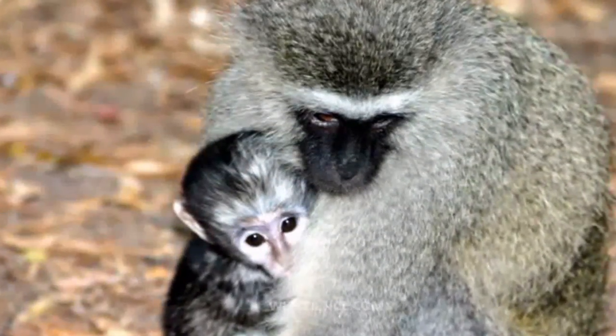Then the next animal that we are going to cover is the chacma baboon. Chacma baboon, this is Papio ursinus. This is a very, very funny animal. This is a very amazing animal. You know, they think like humans. Most of the time I've seen them raiding the farms.